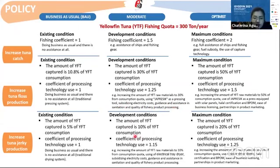Meanwhile, to increase the tuna jerky production, the treatment given is increasing the amount of yellowfin tuna materials to 10% of consumption quota, using electrical tray dryers, subsidizing electricity cost, and providing guidance and assistance in sanitation, as well as the quality of fishery product processing.